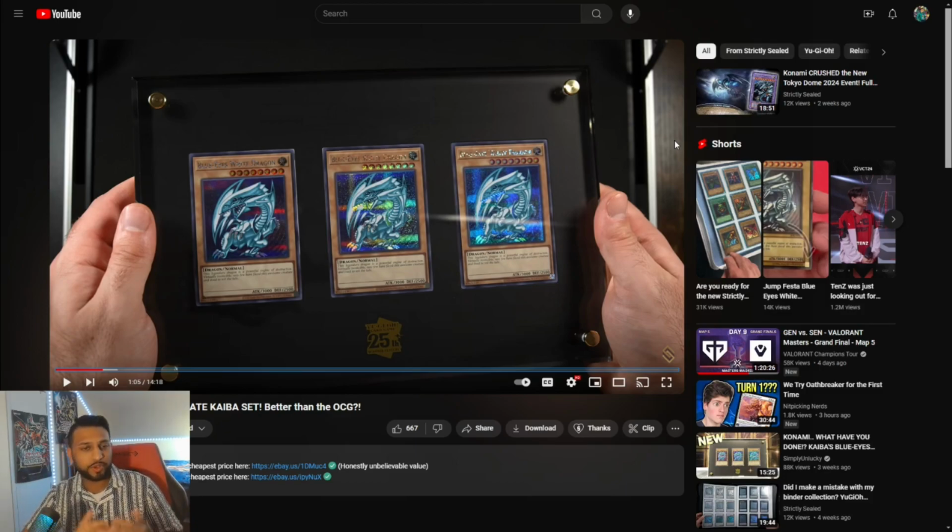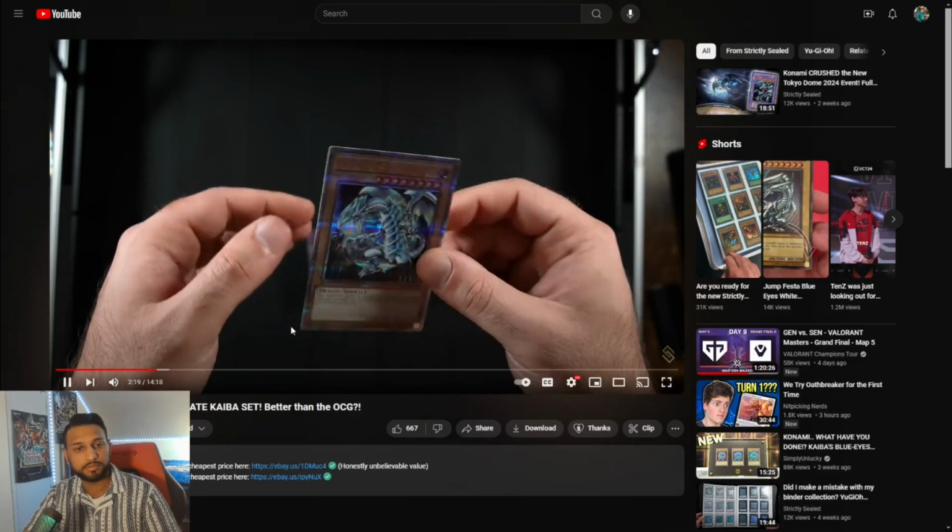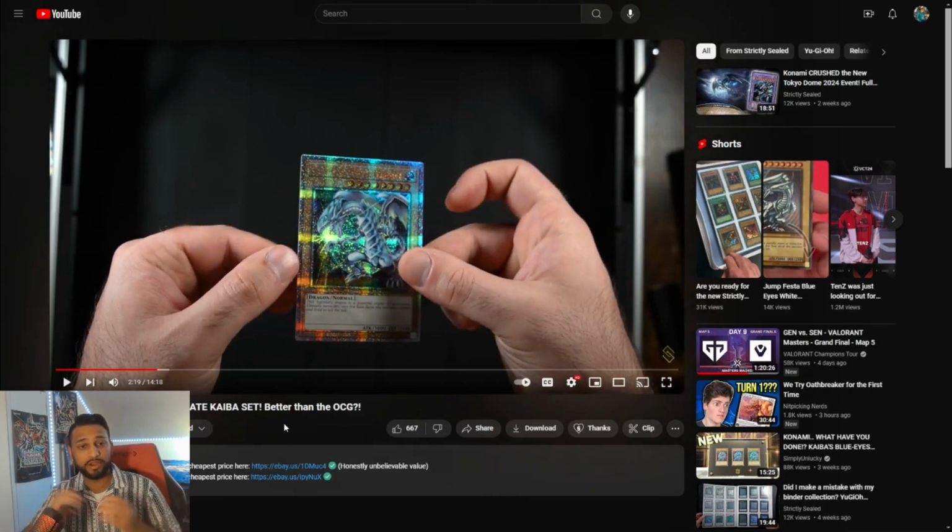So when you look at the quarter century card, ooh, almost threw out my mic. When you look at the quarter century card, where is it? Where does he show it off? Right here. Okay, right here. Right, the quarter century card right here. Again, this is not the OG Blue Eyes. This is the other alternate art of Blue Eyes.